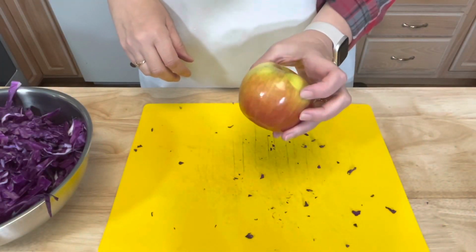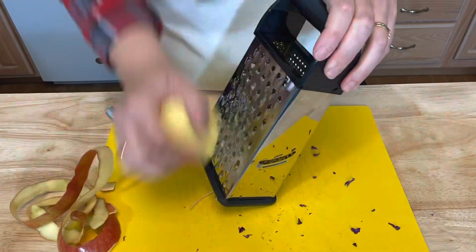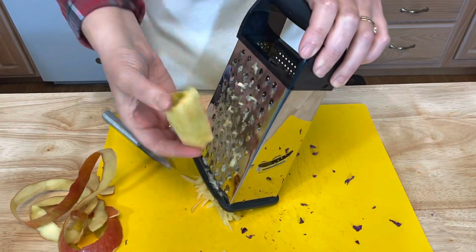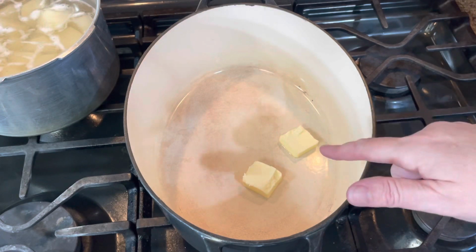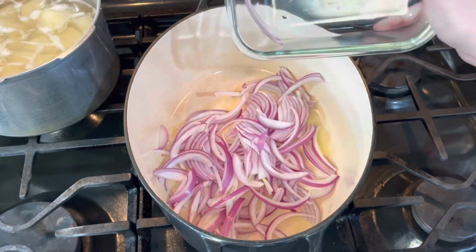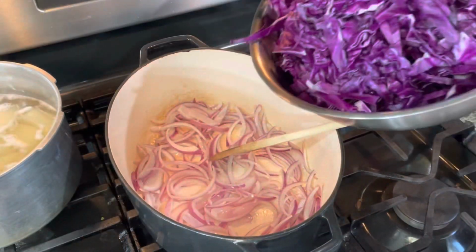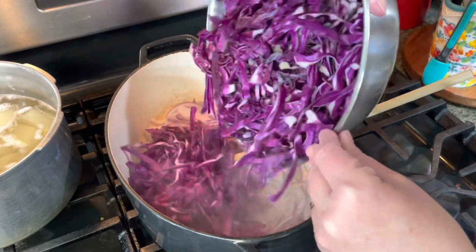All right, then we're going to peel and grate our apple. Add your 2 tablespoons of butter to a large pot and let it melt. And add your onion and cook for a couple minutes until the onion softens. And then add your cabbage.